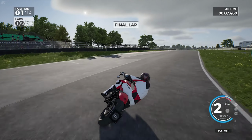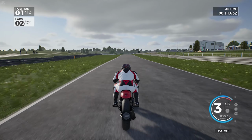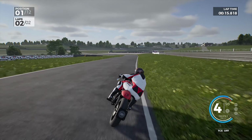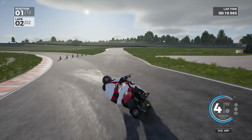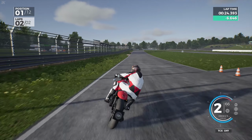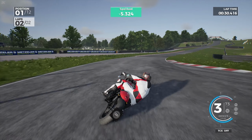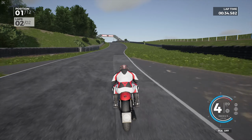With the more powerful bikes, got to watch out for that rear end, which is a bit of an issue in MotoGP 18, I'm finding. Do we need to even slow down for this left? Only slightly. So a bit wide. So we're 5 seconds ahead of everyone. God's sake.